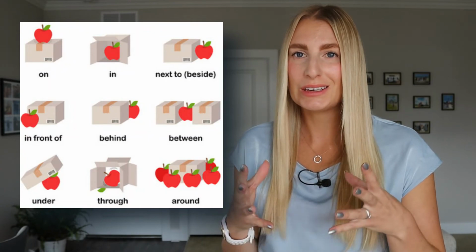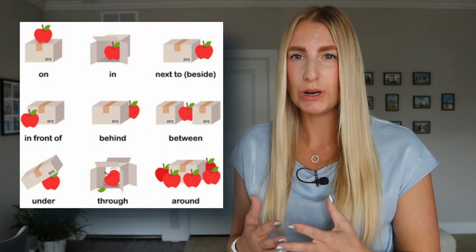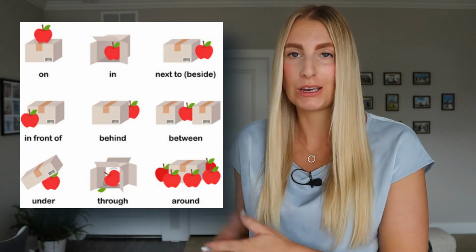English prepositions can be very confusing, but I hope that this helps you and that you can use this in your everyday life while you're talking in English.